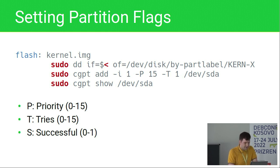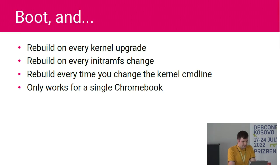So we do all these, reboot, and things work. But we need to do this on every kernel upgrade, every initramfs change, every kernel command line change. And this might be very frequent if you are using Debian testing or even unstable. And it only works for a single Chromebook because I only put my Chromebook's device tree file on the image. So I say there must be a better way.